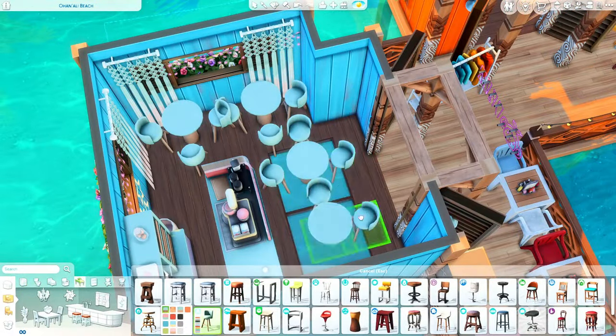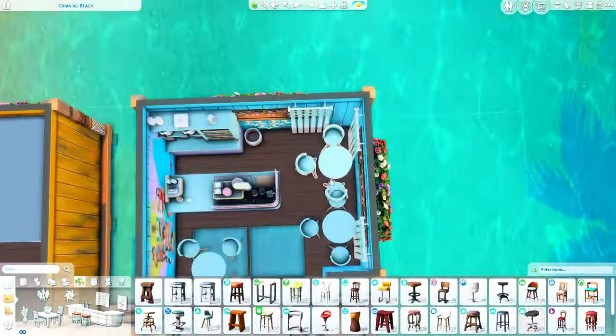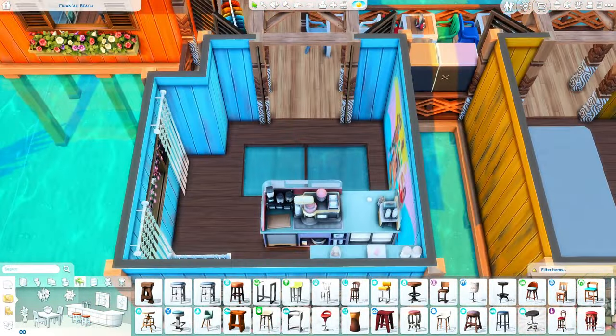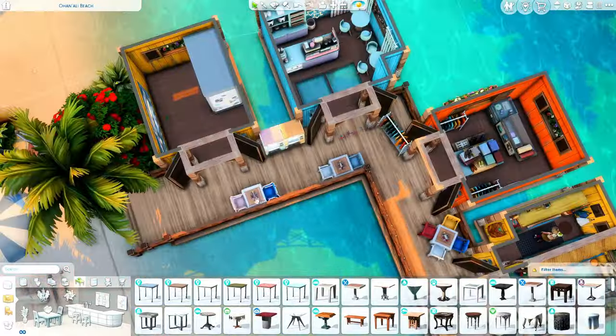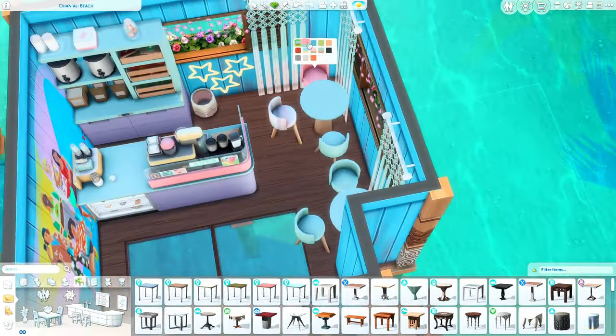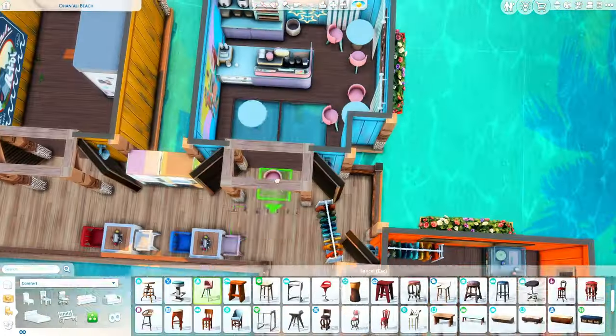I think the clothing racks, the only functionality that they have is creating the trendy looks. Is that right? Or am I missing something? Are they actually supposed to buy clothes? I don't think that was the case. And I was disappointed about that.